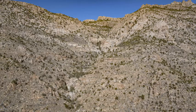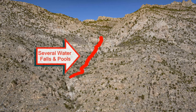There was a turnoff area overlooking this mountain. We discovered that by zooming in, the area the red line is tracing consisted of several waterfalls and pools of water coming down the mountain.